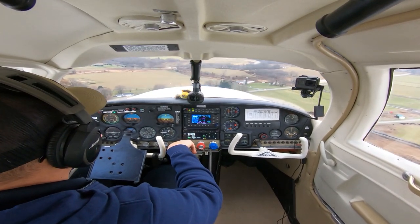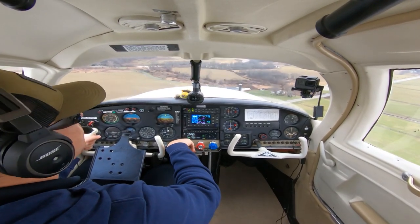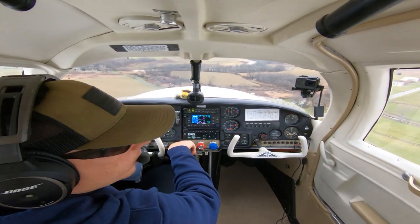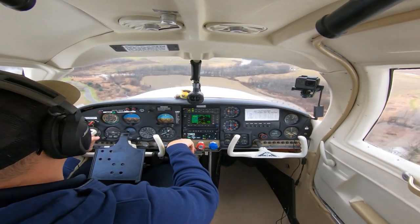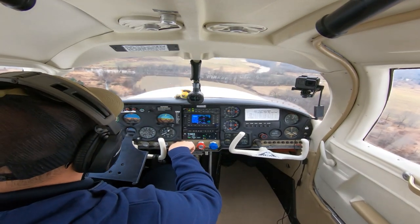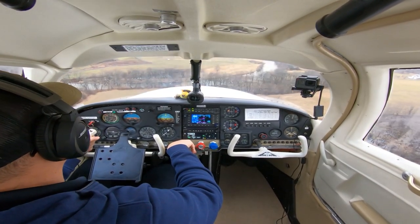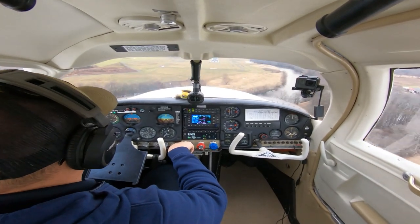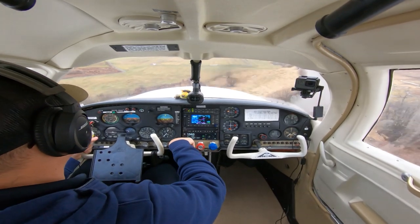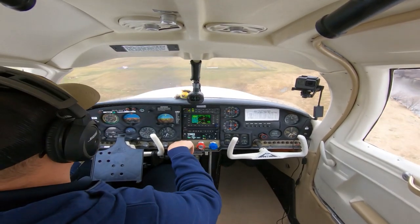Orange County traffic, Bonanza Crossing, approach end, runway 8, Orange County. I don't see that Cub anywhere. Oh, there he is. Orange County traffic, Bonanza is clear, runway 8, Orange County. He's right there, right in front of me, looking to taxi on the runway 22. And Orange County traffic, Mooney short final, 22, touch and go. All right, we're all set up, we're all good.